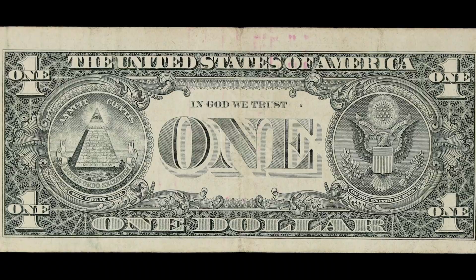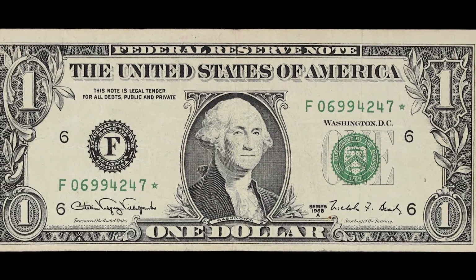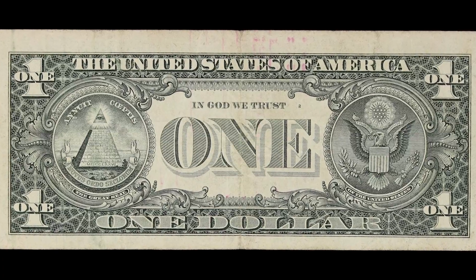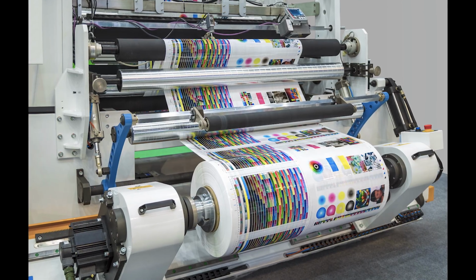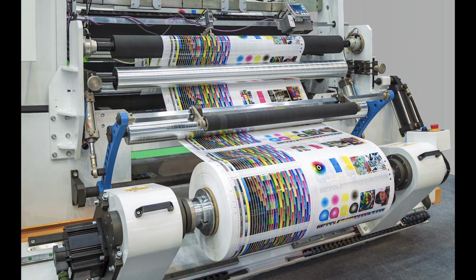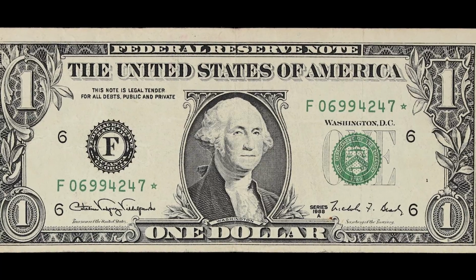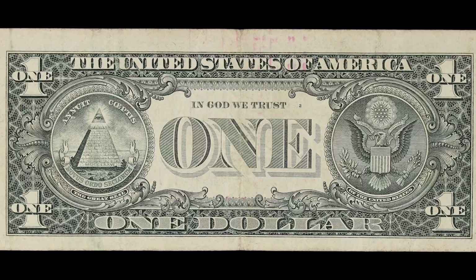So first of all, this is a 1988 $1 bill, and this is what we call a web note. To make a long story short, web notes are bills that were printed using a different printing process, similar to how they print newspaper, done on one continuous roll. The US Bureau of Engraving and Printing thought that this style of printing paper money would be more efficient, but in the end it caused more issues. So how do you know if you have a web note?